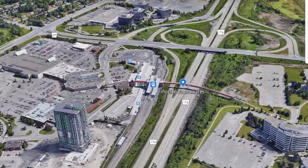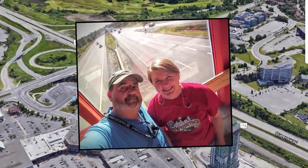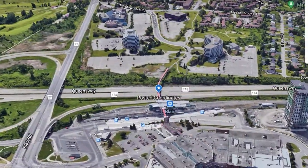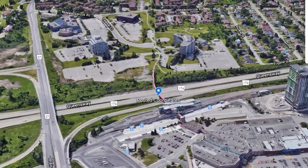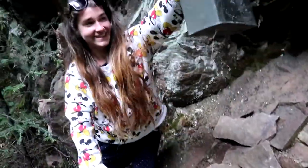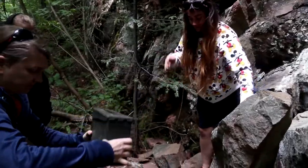We parked our geomobile, then got into position on the bridge for the photo above 17. From there, we set off to Quebec for the oldest in province. There she is, yay. The oldest cache in Quebec. But that was another video.